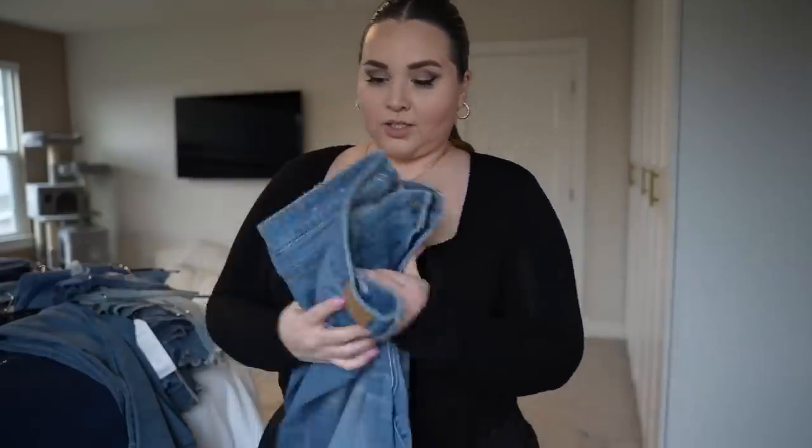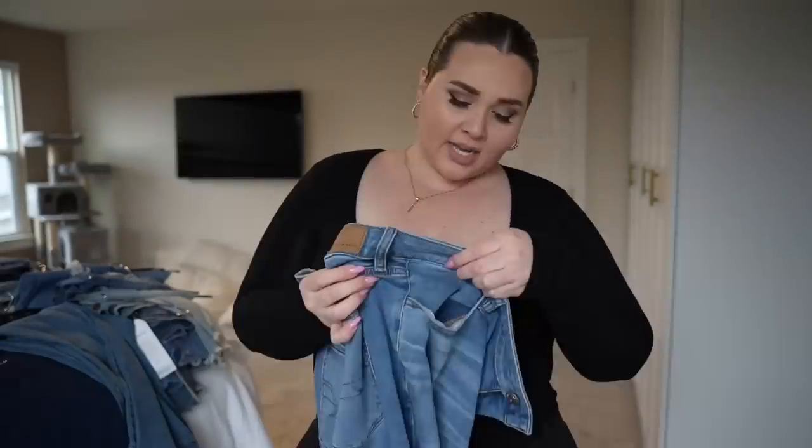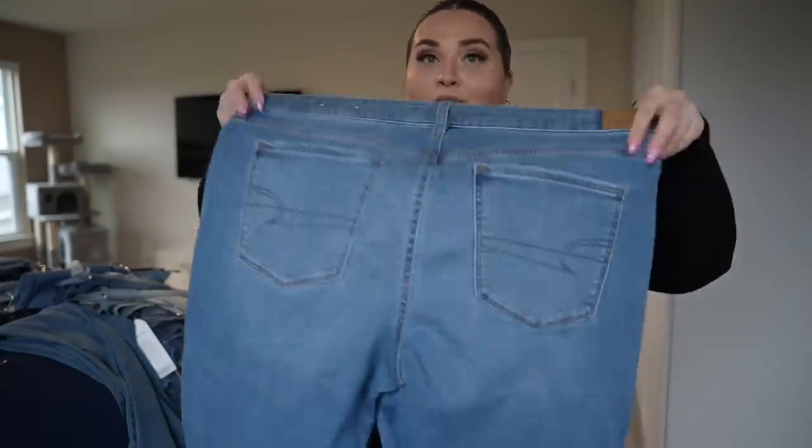All right, let's just start at the top. We have American Eagle, size 18 short, Next Level Stretch. American Eagle Next Level Stretch is actually pretty incredible, normally. Famous last words. What size were these? Size 18 shorts? Oh, speaking of, I gotta go through my shorts too.